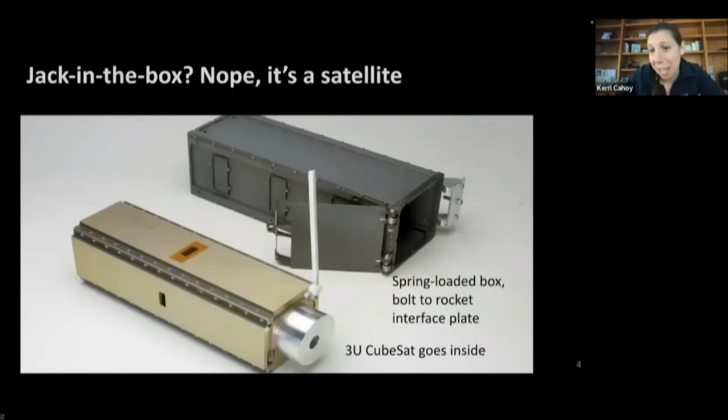So this object looks a lot like what a jack-in-the-box looks like, but it's not. It's a satellite. So one of the ways that CubeSats were able to convince people to let CubeSats launch inexpensively is to have them be protected. If you have a big, expensive spacecraft on a rocket, you don't really want to put it in danger by having this cheap, inexpensive student-built satellite on the rocket with you. So they basically decided that, oh, we'll make a little safe box, we'll put the CubeSat in it and then bolt it to the rocket. And that way it'll only come out after the main satellite's gone, when everything's safe.